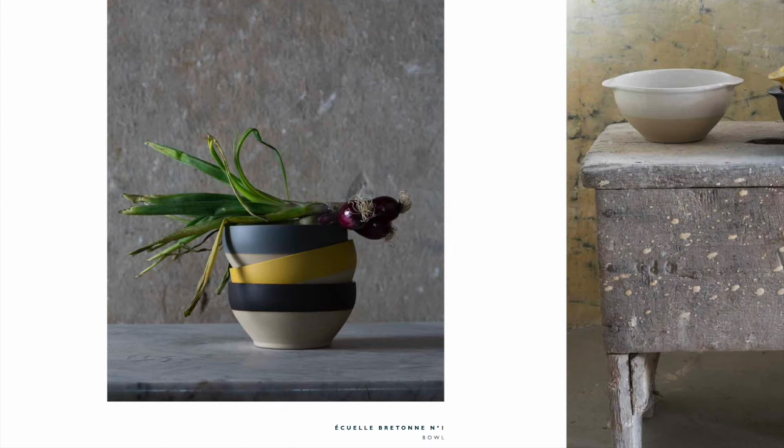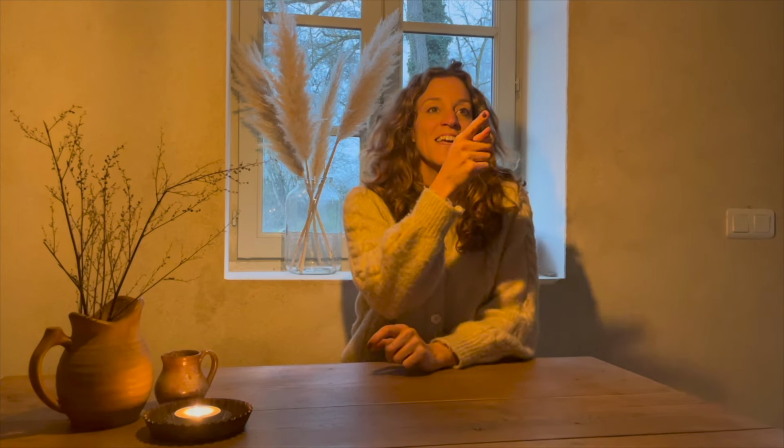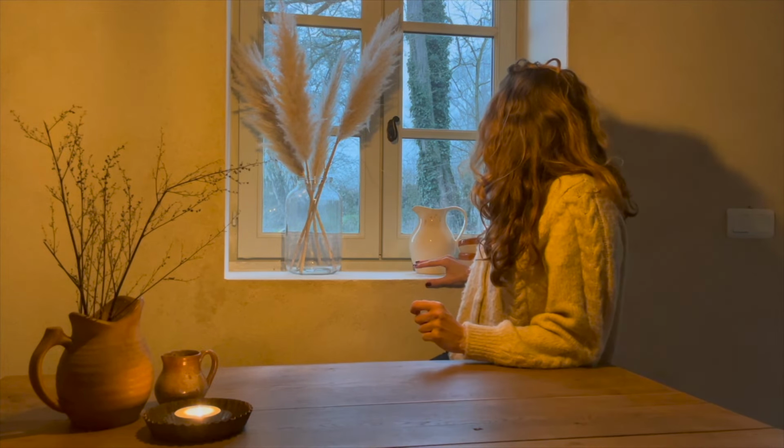And here you actually see our écuelle bretonne in a beautiful navy, indigo blue, and bright yellow. And I can see in the other window that it's really snowing. Look!